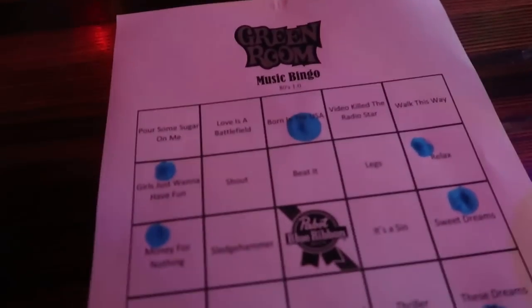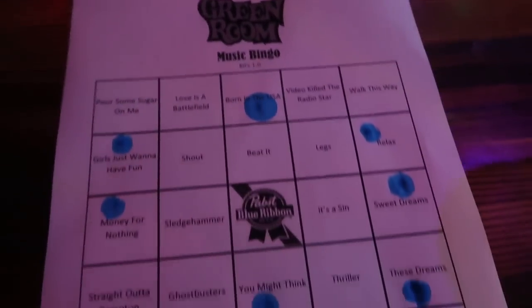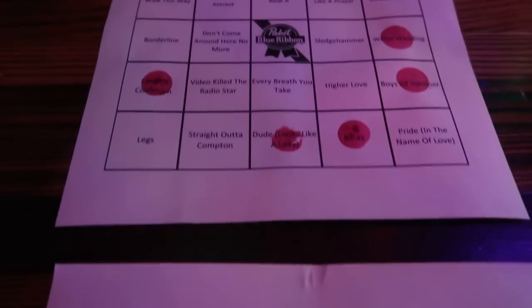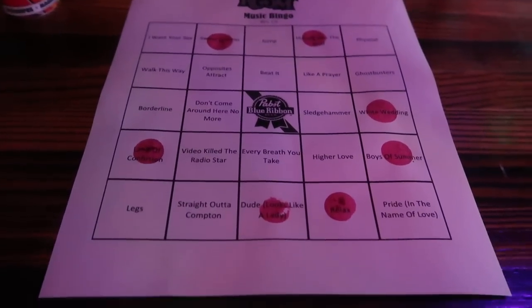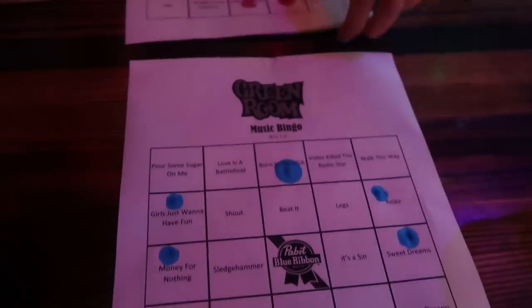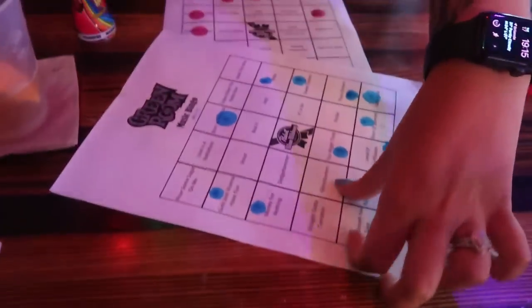Okay, so round one has just finished. The 80s round. Neither of us won. However, I came fairly close. 1, 2, 3, 4. I just needed one more. Yours was a bit of a mixed bag. Yeah. But that was the 80s round, so that was awesome. They actually put the music videos up there as well, so it's not a test of how good your music knowledge is, it's just a bit of fun. But it doesn't mean I don't want to win.